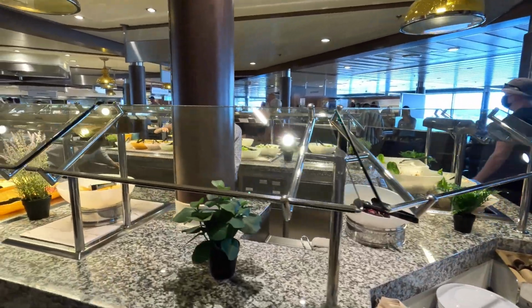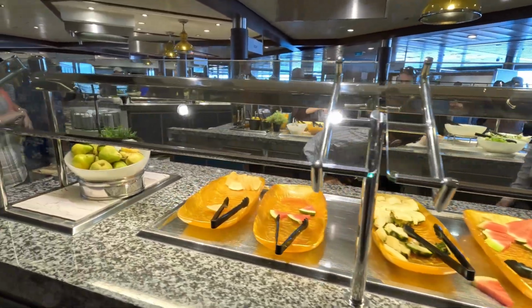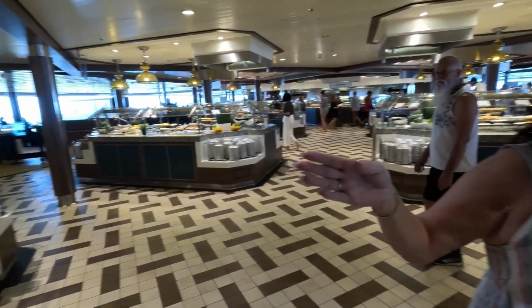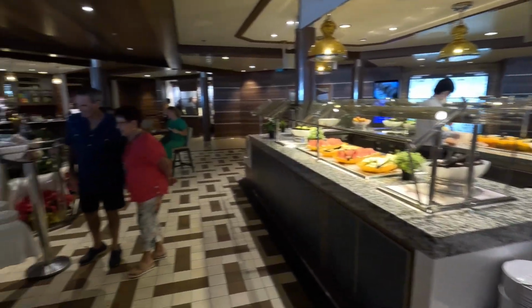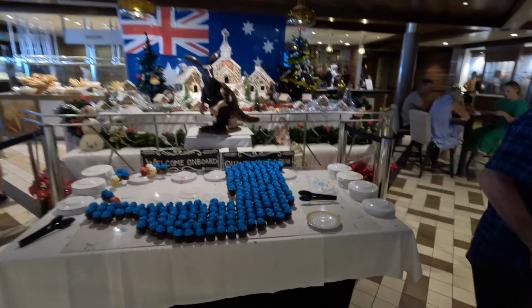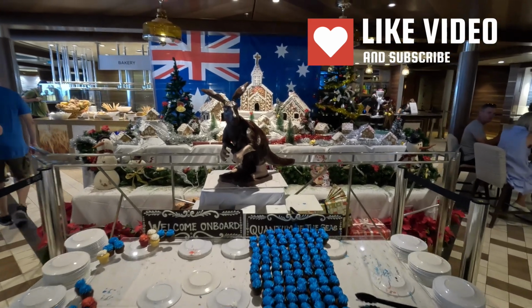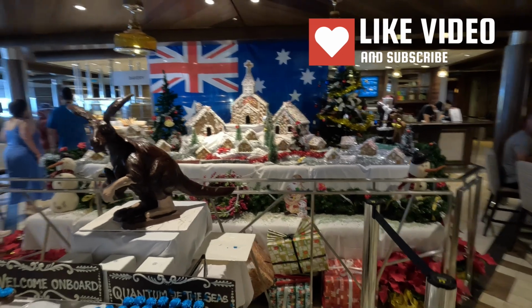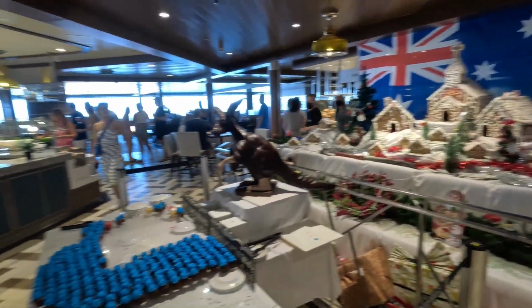What have we got over here? We've got a fruit station, I think. Yes, fruit station over here with various fruits. There's a lot of stations all the way down the centre of these actually. Station there. Another fruit station down here. And a salad bar. And here we go, some cupcakes. Welcome on board Quantum of the Seas. With a kangaroo. Oh, look at that behind. I wonder what it's made of, but it's a nativity scene. Beautiful.